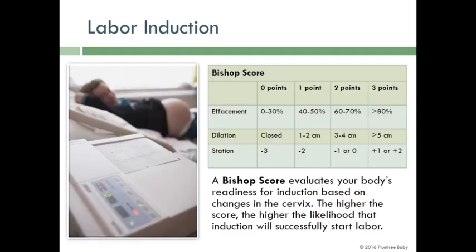So labor induction begins with checking the cervix to see how dilated, how effaced, and what the consistency of your cervix is. Is it hard? Is it soft? To try to determine the best way to induce that cervix. This score is called a Bishop score, and that's not often reported to the patient by the physician. We just tell you what your dilation and effacement is and what that means in terms of your delivery plan.